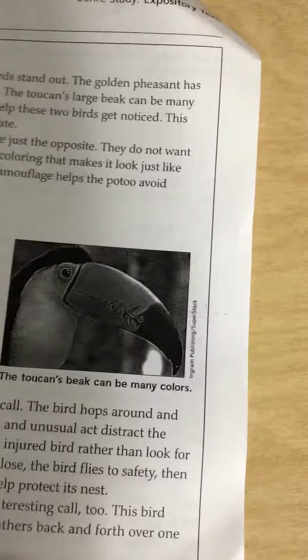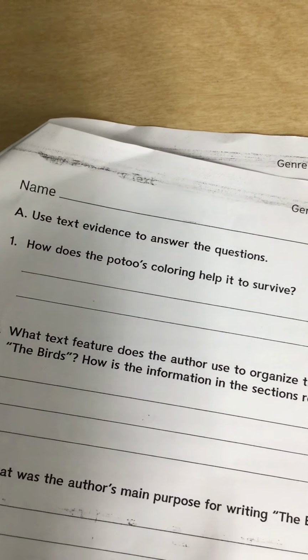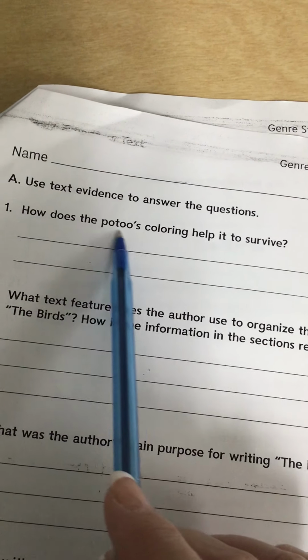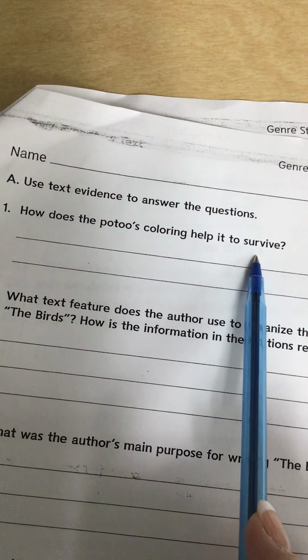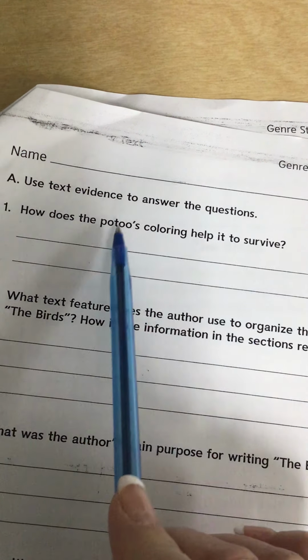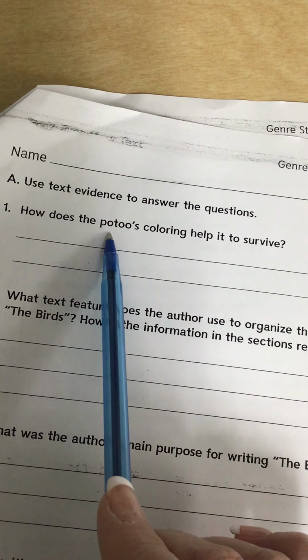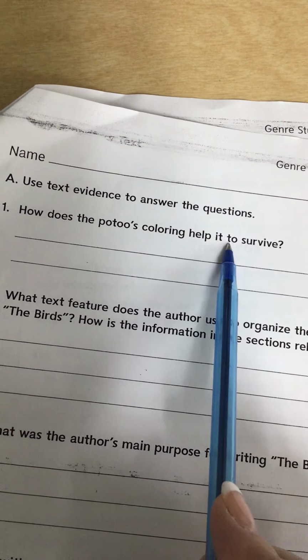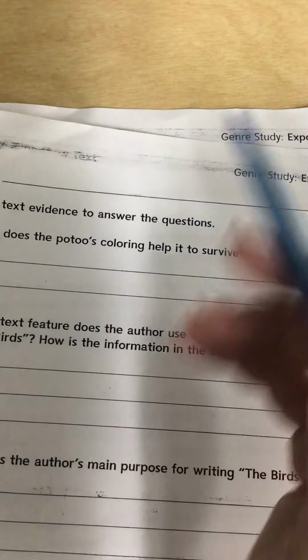Now, boys and girls, now that we've read the article and we've talked about the prefixes, you're going to go on and answer the questions. You'll have to go on to the next question on this assignment. How does the potu's coloring help it survive? Is your first question. Don't forget to put the question in the answer. So you could say, the potu's coloring helps it survive by.